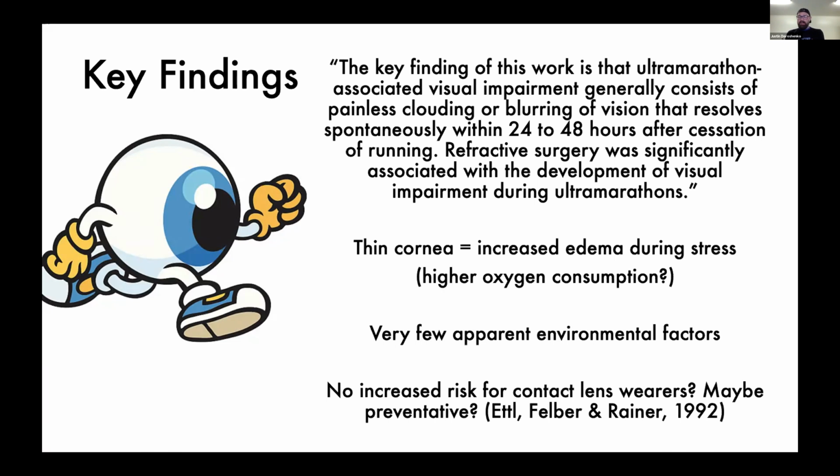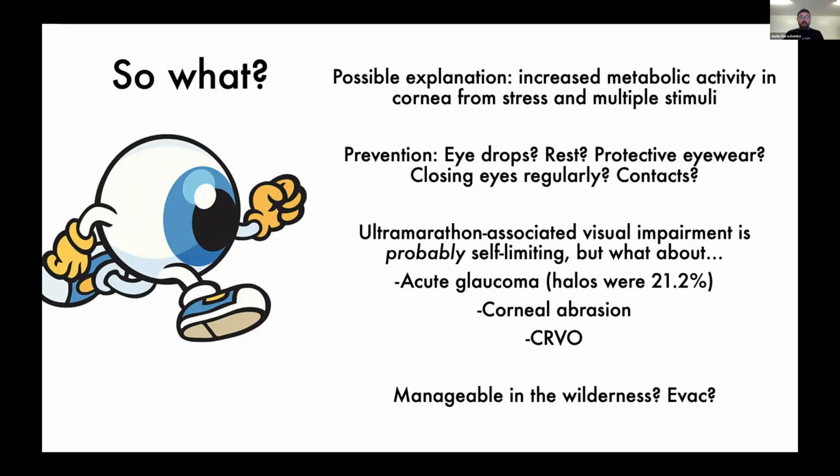And there's some thought that maybe this is actually a preventative measure against corneal edema. There's an older bit of literature from 1992 that looked more at cold weather cycling, and they found that wearing contact lenses actually helped to reduce corneal edema in long distance cold weather cycling. And kind of the big so what, the possible explanation that they give, is that there is this increased metabolic activity in the cornea from all the stress and multiple stimuli and just running for a really, really long time.